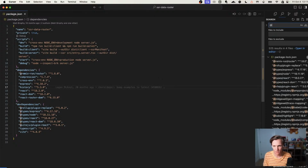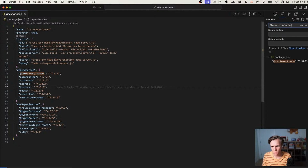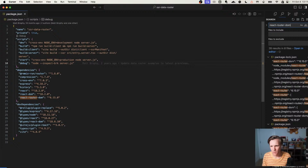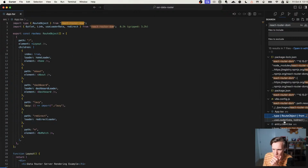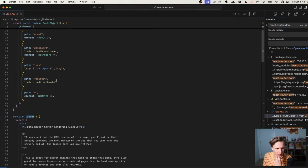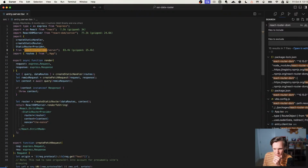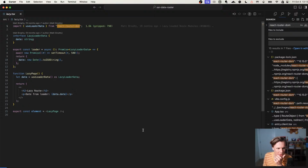So where are we actually using that? Yeah, this is really, oh, we're not even, okay. Okay, React Router DOM. Yeah, that's what I should be looking for. So we got this one. This is how we're making all those objects. This is our entry. This is lazy. Interesting. Okay, so there's a lot of stuff going on here.